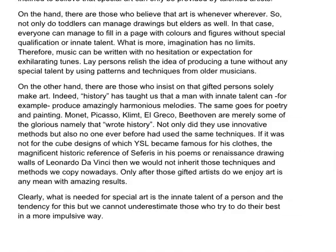If it was not for the cube designs of which YSL became famous for his clothes, the magnificent historic reference of Sepphoris in his poems, or Renaissance drawing walls of Leonardo da Vinci, then we would not inherit those techniques and methods we copy nowadays. Only after those gifted artists do we enjoy art is any mean with amazing results.